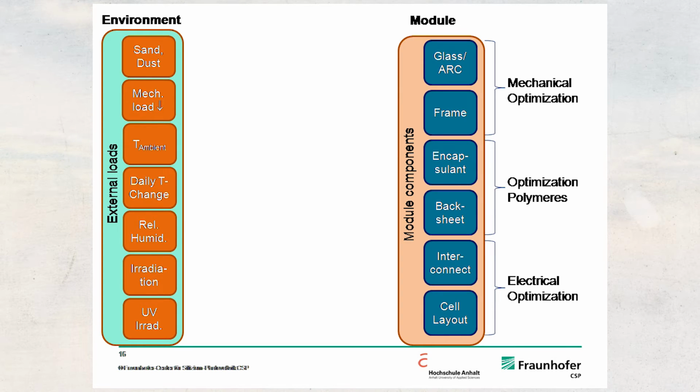On the module side, we have on the front side a glass with an anti-reflecting coating, which can be adapted to the local application. We have a frame structure, as mentioned, that can be reduced. We have the encapsulants and the backsheet, which are very sensitive to UV irradiation, and we have an interconnection in the module, and we also can use specific cells which have advantages for the applications on the left side.